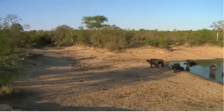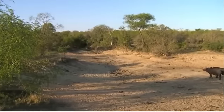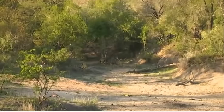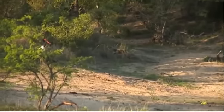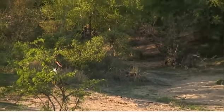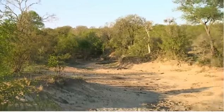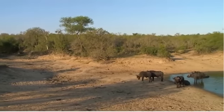Just seen two of the buffalo looking quite intently up into a riverbed. I'm not sure if it's just a false alarm, or is there something approaching? They certainly won't be scared of... Oh, there's a saddle-billed stork hiding behind the bush on the left there. So I doubt they'd confuse that with anything dangerous. But it will be worth us keeping an eye out there. The wind is blowing from that direction to us, so maybe they've picked up the scent of some predators nearby. It's blowing gently in this direction.